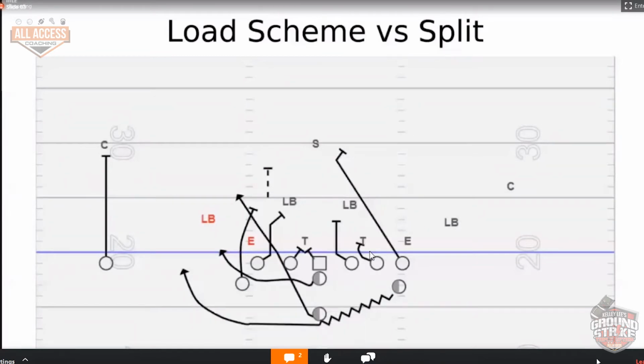On our scoops, we're going to preach cut blocks. We want to get these guys knocked down, all that kind of stuff. So that's our base look, our base rules versus a split.